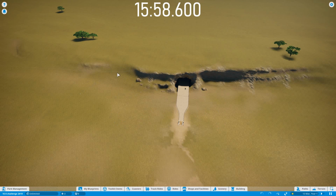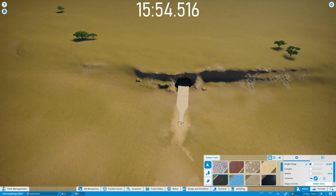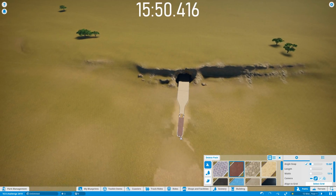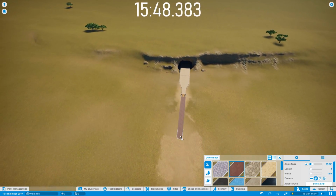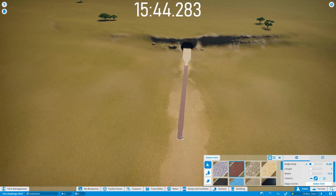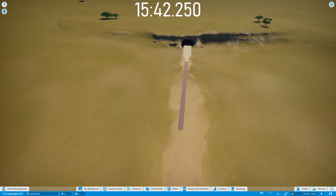Okay, so we've started now. Let's open the paths menu first of all, because we need to build out our path to make sure we have enough room to fit all the necessary rides on. And we could probably go to about here, just to be on the safe side.